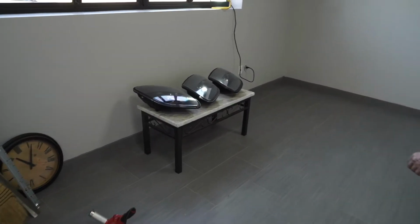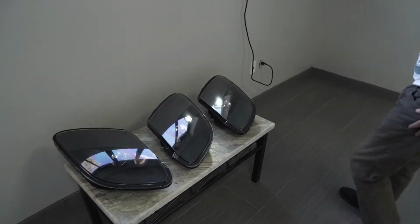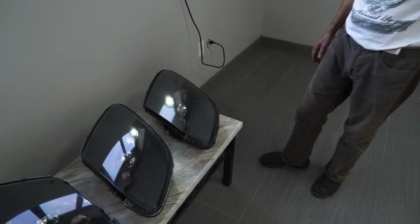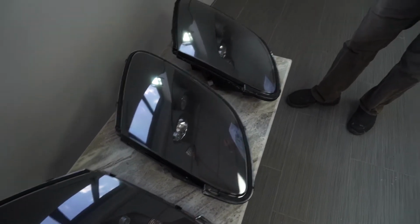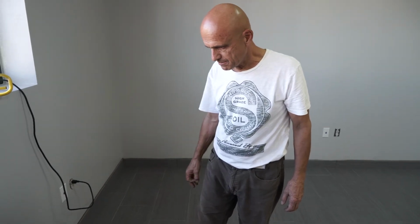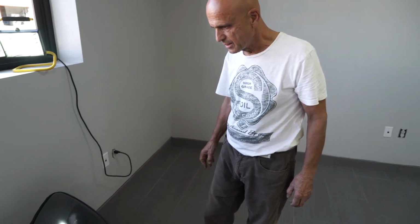Here we have some Tesla Roadster headlights that have delaminated the clear coat, and what we've done is restored the finish, removed all the flaking clear coat, and converted this to a high intensity LED headlight.